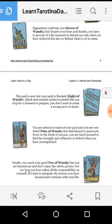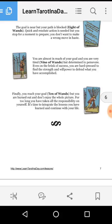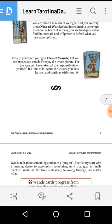You don't want to make your move in haste. You are almost within reach as you go, and you are very tired. 9 of Wands. But determined to persevere. Even on the brink of success, you are hard pressed to find the strength and willpower to defend what you have accomplished. Finally, you reach your goal, 10 of Wands.